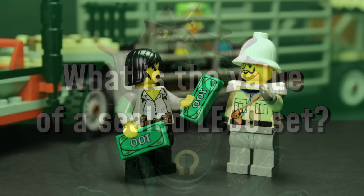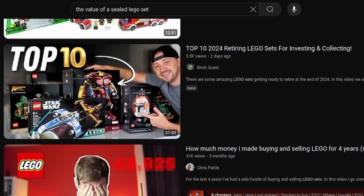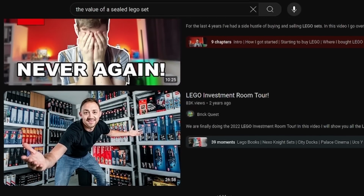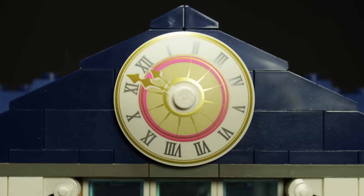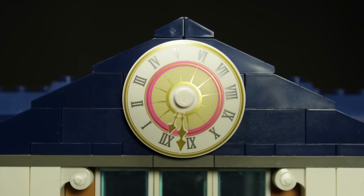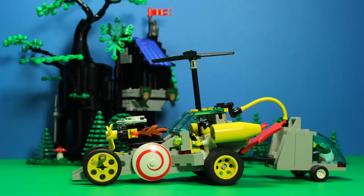The first metric of value that might spring to mind is an obvious one, monetary value. It's no secret that LEGO has become quite the prolific investment vehicle, and a quick search on YouTube confirms what we already know, that there's profit to be had in buying sealed LEGO sets and selling them for more than you paid. In general, sealed LEGO sets become significantly more expensive the longer it's been since their release. That isn't always the case, but barring some exceptions, the best time to have bought a set was back when it released. Sorry, that's not very helpful, is it?